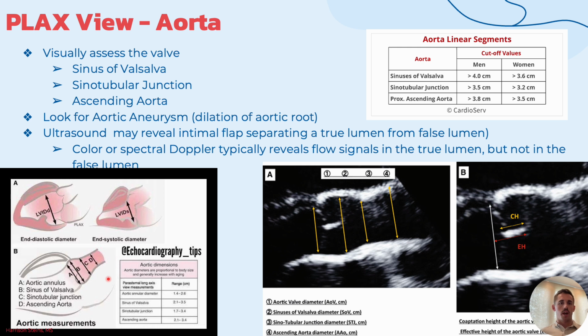So we're looking for aortic aneurysm here. You can take measurements of the linear segments of the aorta, and in image A, we have that. You'll be taking your aortic valve diameter, sinus of Valsalva diameter, sinotubular junction diameter, and ascending aorta diameter. These are going lumen to lumen, as we talked about in our previous slides, where past the aorta is lumen to lumen. And then here's a cutoff value. In men, say you're looking at the sinus of Valsalva, that shouldn't be greater than 4 centimeters.